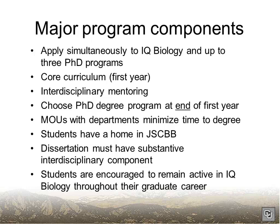Students choose their formal PhD program at the end of their first year, and this has turned out to be a fairly interesting and critical component of the program. As I mentioned, we do have MOUs with specific departments, and the primary goal of this is to minimize time to degree for students, because this first-year curriculum, we don't want to add a full year towards their PhD program.